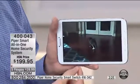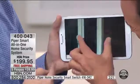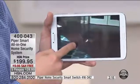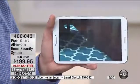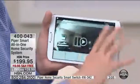So I get this video clip. But the thing is, Bill, what if that wasn't my cat? What if that was somebody trying to break in the door? There she is right there. And you can see her right there on the camera. She must have gotten startled. Yeah, and you can see exactly what's going on. But what if a burglar tried to break the glass and get in my house? It's recording that. So it's more than just motion video. It has all that great audio recording as well.